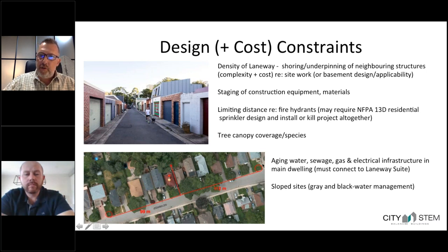We talked a bit about tree canopy and coverage. We connect to the main dwelling in terms of our services, and that's the other thing, especially in older neighborhoods. We are seeing that very often we have to upgrade those services in the main house, because often these homes can be over 100 years old, some 150 plus years old, and to connect to water, sewage, gas, and electrical infrastructure that isn't designed to easily be connected to can create its own challenges as well. And we see that pretty much on every project. Cost certainly is connected to this component. And then sloped sites, not just sloped in terms of what's happening with LID and drainage to the neighboring properties, but if we have to start looking at pump systems for moving gray and black water from the laneway, which may be lower than the main residence, that can create some challenges.